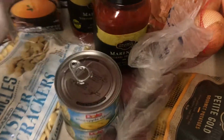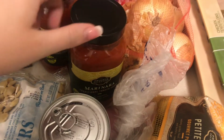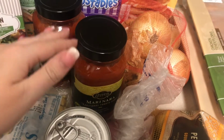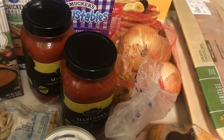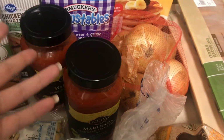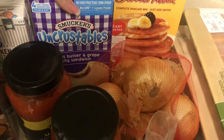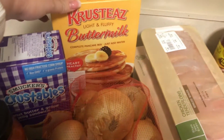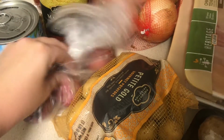That's totally fine. Then I got 2 of these Private Selection marinara. I normally get the Kroger brand, even though Private Selection is the more upscale Kroger brand. But I got this because I got a special $5 coupon when I bought certain products for doing my pickup. So that was one thing I utilized. Then I got some Uncrustables, some buttermilk pancake mix, got a bag of onions, got some red potatoes.